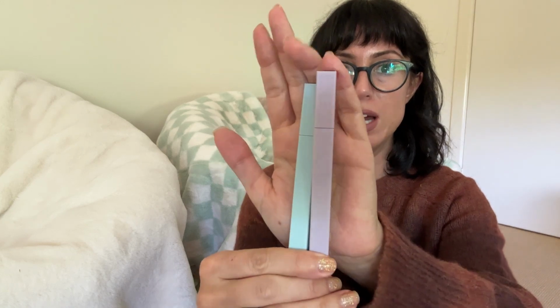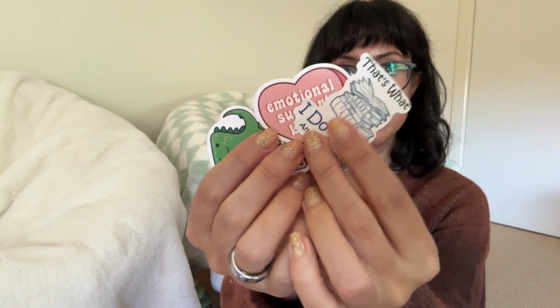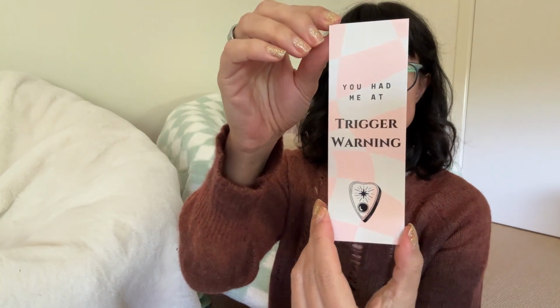Okay, so the first of the extras, we've got 2 highlighters there. We've got the dried flowers. It looks like baby's breath, but I'm not 100% certain on that. We have a magnetic bookmark. Okay, we have some stickers here. So we've got a little dinosaur and a heart and a stack of books. We also have a bookmark that said, "You had me at trigger warning." So I think that's everything.